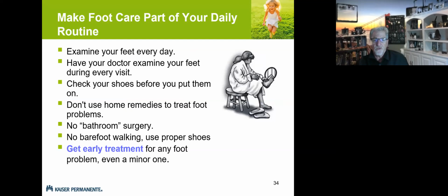Okay. So, getting near the end of this talk, especially if you're diabetic, and especially if you know that you may have a little bit of neuropathy, make sure you examine your feet every day. Have your doctor examine your feet during every visit, and all you have to do to have that happen is, when you're in with your primary care doctor, just take your shoes off, even if they don't ask you, and have them look at your feet and say, could you check my pulses? Could you check my sensation?